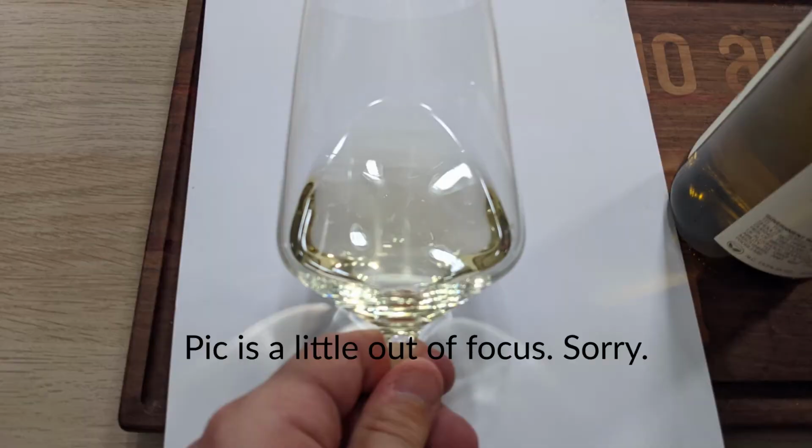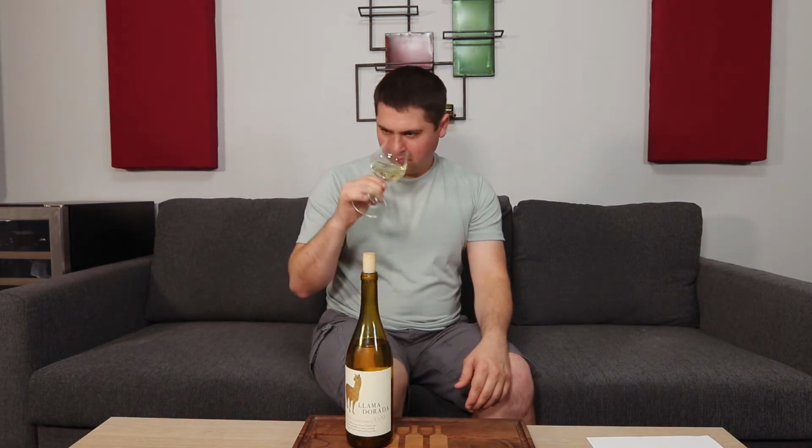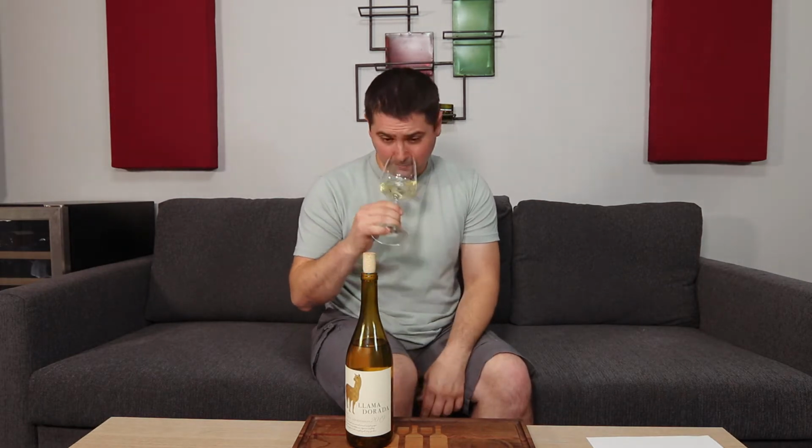Alright, so from a color standpoint, this wine is a pale lemon, no artifacts, no cloudiness. Alright, so on the nose, oh, it's a tad bit tropical, so there's a little bit of a peach, orange type note going on, a little bit of lemon. There's also a touch of pineapple and banana, so it's kind of in the warmer range of chard.